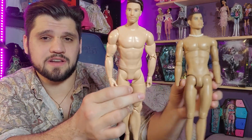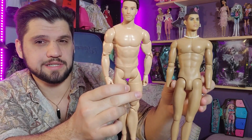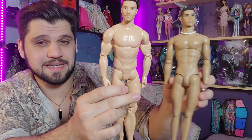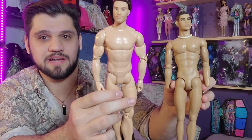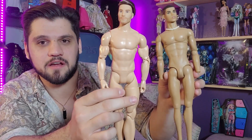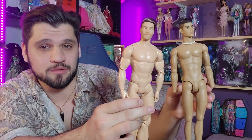So for the record, if you're not familiar with Integrity Toys, this doll is about $160-ish is what it retailed at. And lately this doll goes for like insane prices on eBay. I don't know why this doll is so valuable, but people are obsessed with Thiago. But this doll at 20 bucks is pretty comparable in a lot of ways.